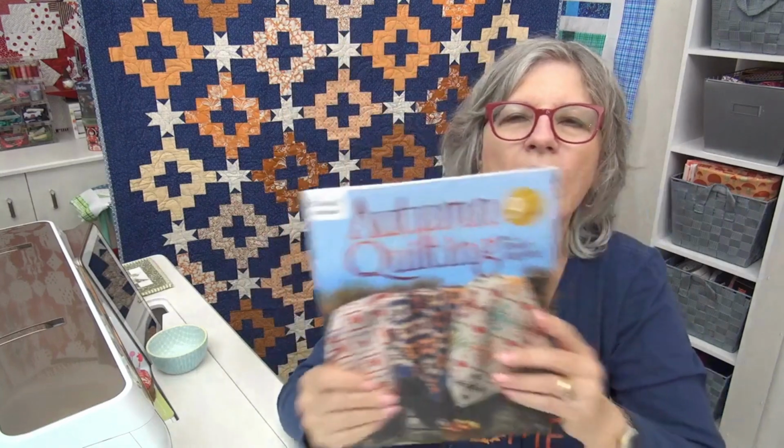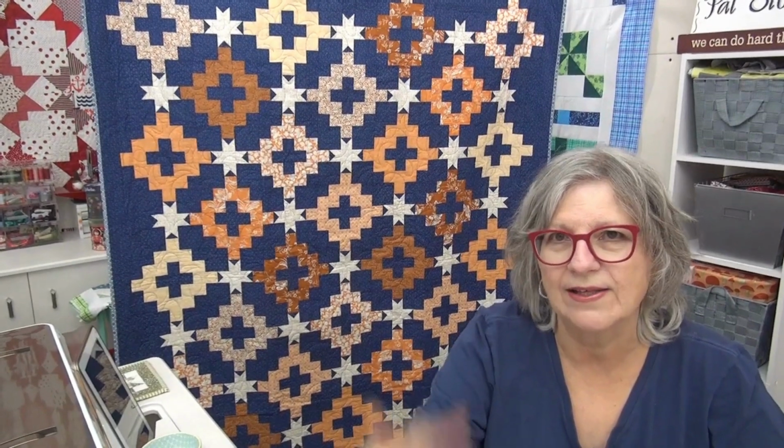Let's look at the books from Wendy's book, the Autumn Quilting. This one behind me, the peach and the navy. That's called Pumpkin Pancakes. Sort of the peaches, oranges, a little bit rusty tones, but they are just so pretty. And look, there we go, all the way up to the top. Look at that. And all the quilts in the book are super great size. They're all kind of lap size.